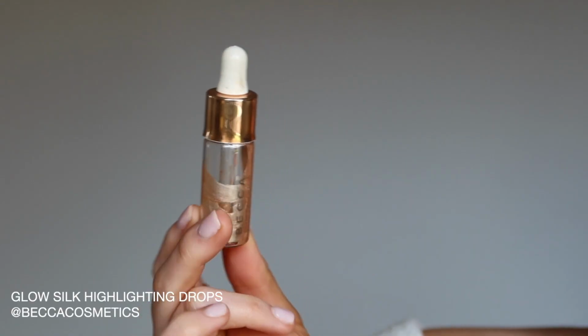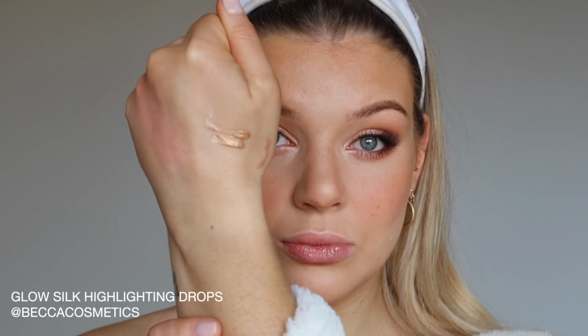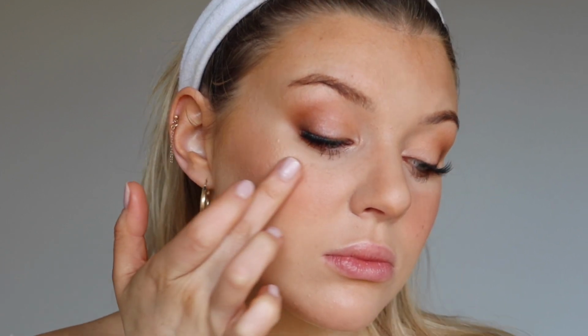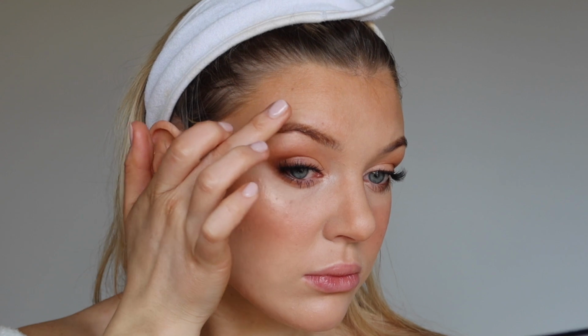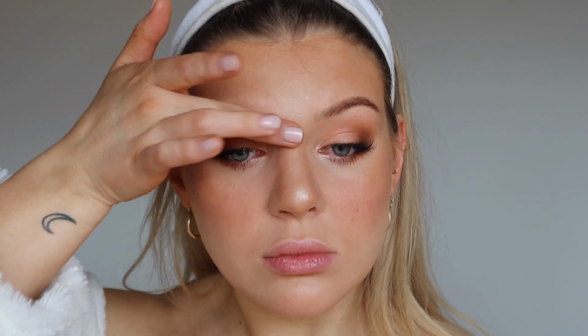This is the Becca Cosmetics Champagne Pop Highlighting Drops. I absolutely love them and I've almost gotten through it. As you can see, I'm absolutely devastated. I'm going to apply a drop of it on the back of my hand and then just using my fingers to work the product into the high points of my face. I like to follow a C from my cheekbone to my temples and just above my brow. I'm also going to take it in between my eyebrows, on the tip of my nose and on my cupid's bow.